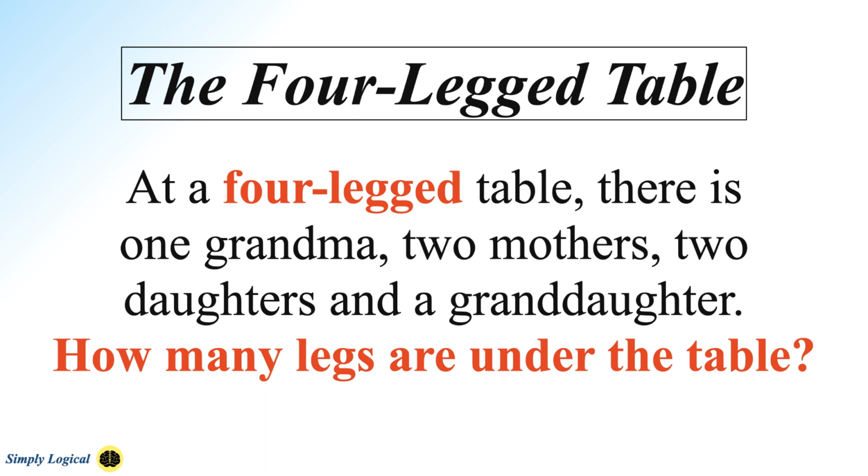Let me repeat the riddle. At a four-legged table, there is one grandma, two mothers, two daughters, and a granddaughter. How many legs are under the table? Feel free to pause the video and try yourself before checking the solution.